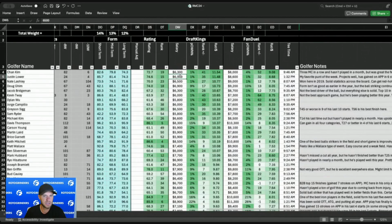So, I talked about Lower, Chan Kim, Lashley, Doug Kim, Bridgman rates out well. Now, the thing to keep in mind is while all of the best point per dollar options are in the sixes, it doesn't mean they're good golfers. It just means that the field is so bad that the model is naturally comparing them to weaker golfers than usual, right? So Chan Kim, if he would have played last week, he'd probably have a rating of around 30.